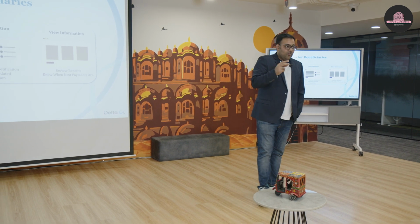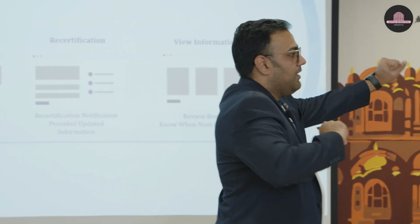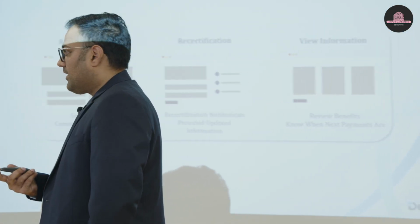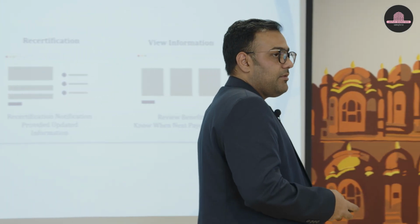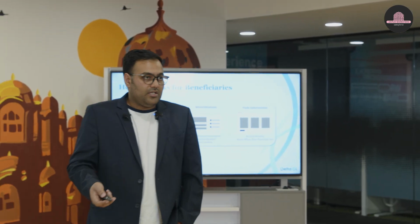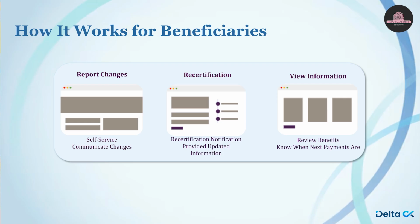What does this mean? You will log in to the portal, again the same portal from where you have applied. There might be a scenario where, when I applied for a benefit, my household members were 4. After 1 year, I got married, so my household members increased. Now it's 5, and that will impact the benefits that I am getting. There is a possibility that I was not eligible for a particular benefit in the starting, but now since my household members have increased, my expenses have increased, but my income is still the same, I might be eligible for more benefits. So in that scenario, I can come to the portal and report my changes.